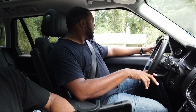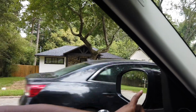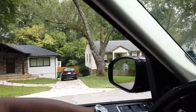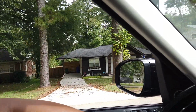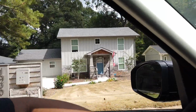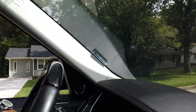This is one I think they did the addition off the back. Yeah, it looks like. And I remember this one sold for like $325. It's crazy, man, how all these prices have gone up. But I'm really looking for that vacant house where it's overgrown, because if nobody's living in it, then obviously somebody owns it and could potentially want to sell it.